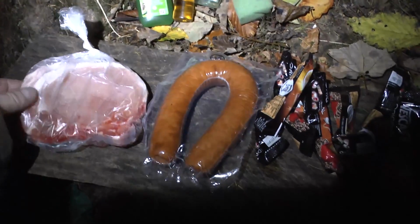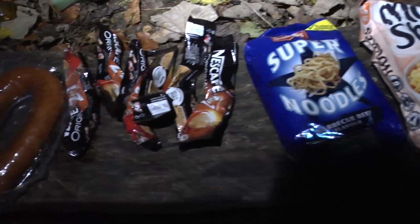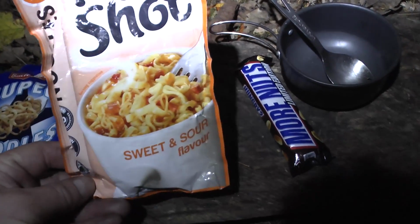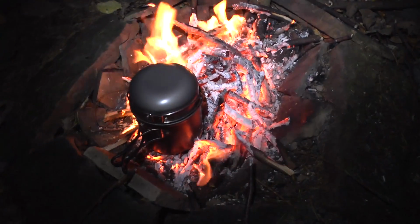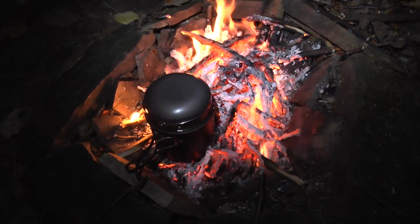Right, food wise, got a couple of chops and a smoked pork sausage for the barbecue, got the 2-in-1 coffees, got the super noodles, which are about a year out of date but should be alright. Mug shot, that again is a year out of date but should be alright. Chocolate bar, I've got some nuts in my bag. And with it only being an overnight, I've got plenty of bait there. So what I'll do, boil the water, make a brew with some of the water, use the rest of the water for the noodles, and then that should be done, and I'll find that big grill that I've got somewhere.